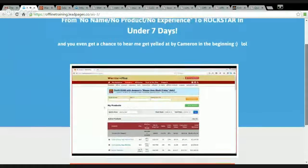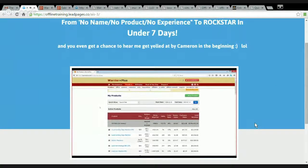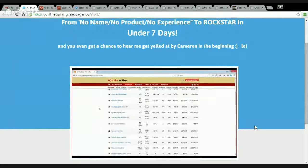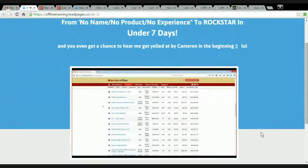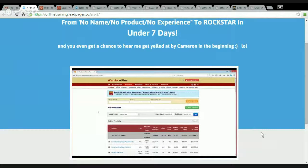Hello, everybody. We're going to quickly go through our Warrior Plus account, and then we're going to talk to one of our mentees. We're going to talk to one of our student partner friends who has done a launch with us and share his results with you as well. Because it's very important, our results are good and all that, but we want to show you that we can take someone with no name, no experience, and no list and turn them into a monster in like 7 days. That's what we're going to talk about in a couple minutes. But we're going to go through our stuff first.